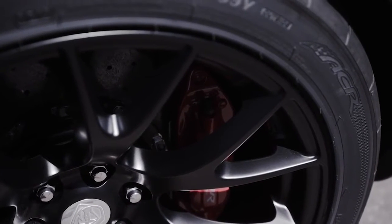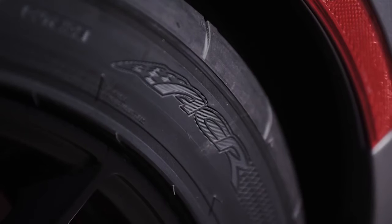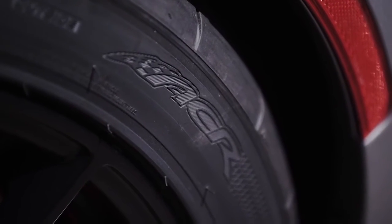It also has massive Kumho tires. They just have grip for days. They're basically race tires. We've been lapping them for a good 4 hours, and none of the tires are ready to quit. They look like our compound tires, but they're street legal.